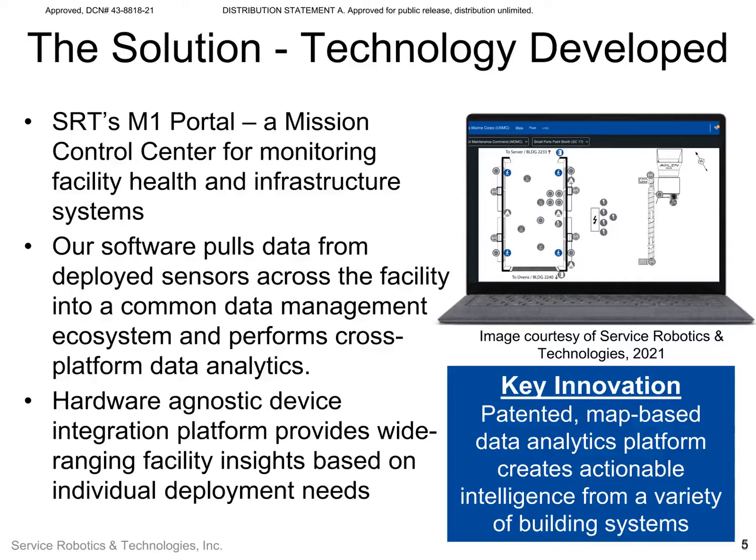And we've done this through our M1 portal, the Mission Control Center for Monitoring Facility Operations. We pulled data from deployed sensors across the facility or shop, creating a common ecosystem out of devices from different manufacturers. This hardware-agnostic software platform provides insights to facility operations without having to overhaul expensive and often one-of-a-kind equipment.